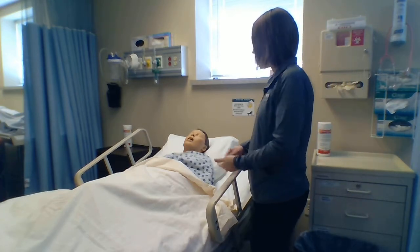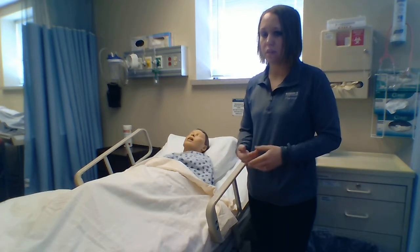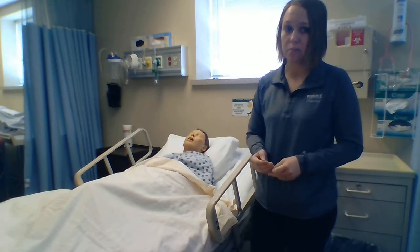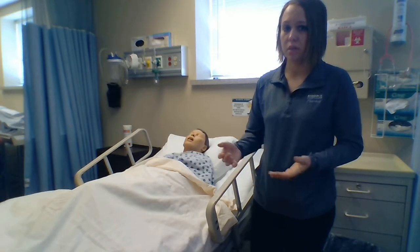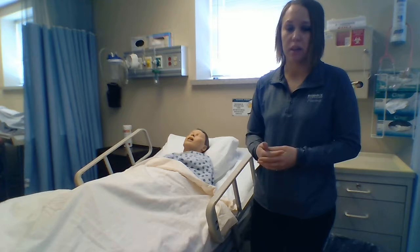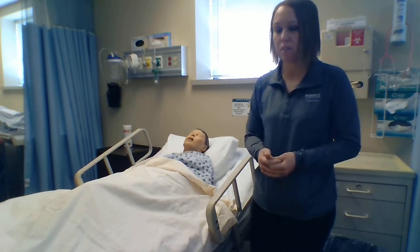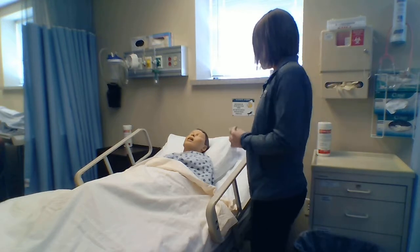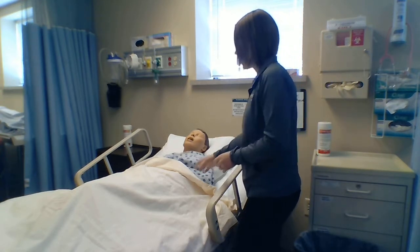And then oxygen saturation, if it's low, obviously we would want to report that, because that can be another sign of hypovolemic shock if their body isn't getting enough oxygen circulated because there's not enough blood in their body, basically. All right, and then Jane, the first thing I'm going to do is examine your breasts.